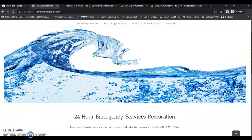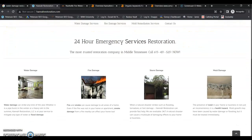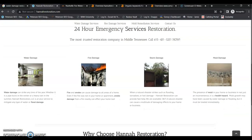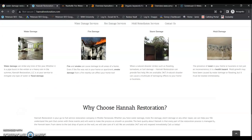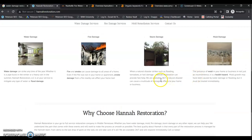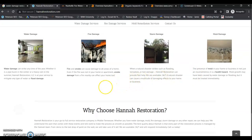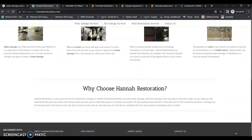So scrolling down here. Website looks pretty dated. I'm not really seeing any local keywords whatsoever. I do see a little bit of content, and the content is okay. Content is really important. That's how a website ranks. Thankfully, it's not based on appearances. It is all based on content. And so content is going to be key.